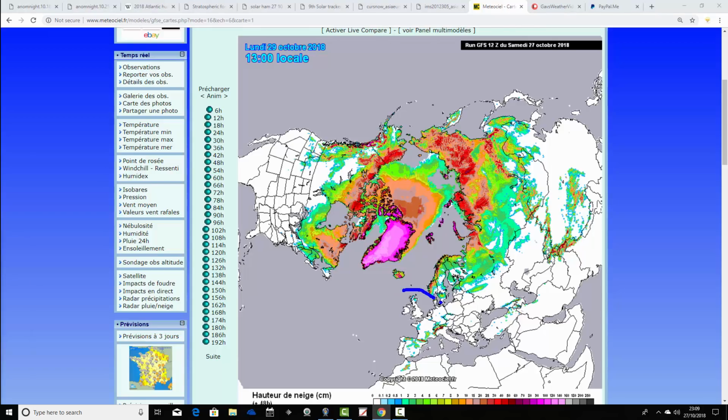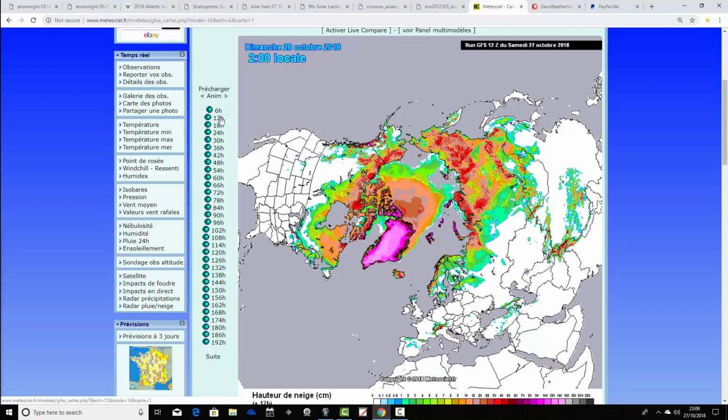So if you think we've got the UK and Western Europe just there, we've got Scandinavia over there, and then this is the snow cover across much of Russia. So where we're interested in is this area just here, where we don't have all that much snow cover in this southern and sort of southwestern part of Russia.